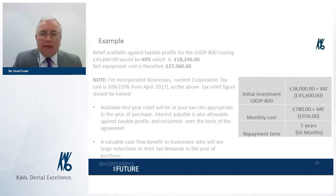I would note that many of you have incorporated businesses, and obviously in your case it would be the current corporation tax rate, which is 20%, and that's actually going down, a good thing, from 2017 down to 19%. So as things currently stand, the above tax relief figure should be halved, but it still represents a significant cash flow benefit to the practice. So as I said there, it is the tax rate appropriate in the year of purchase upon which you will base your tax relief.